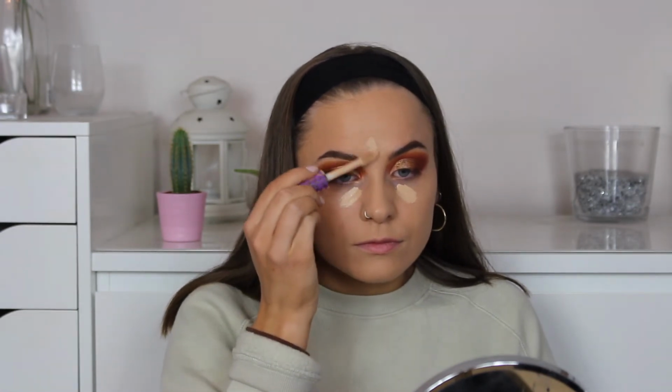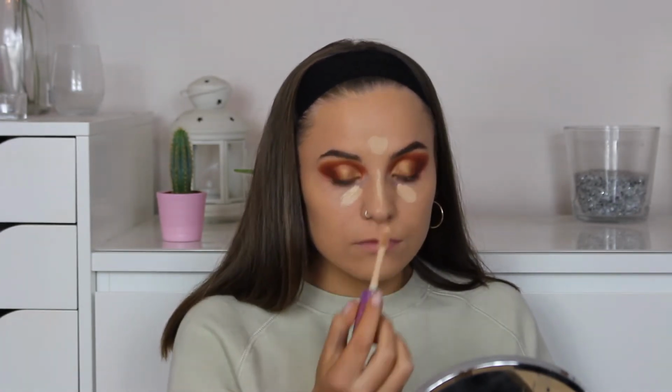The one I use day to day is the Revolution Concealer Divine, which, you know, is a dupe of this, which I also really love, but the Tarte Shape Tape just tops it for me. So yeah, I have this in light medium and it's literally the perfect shade.